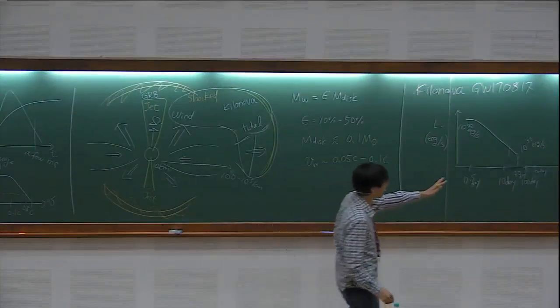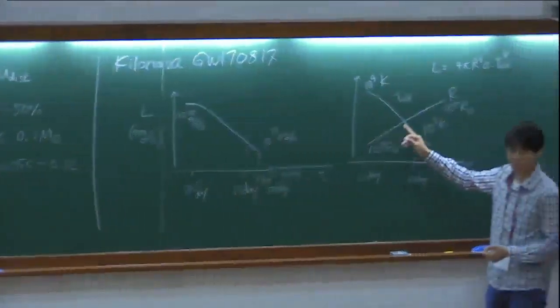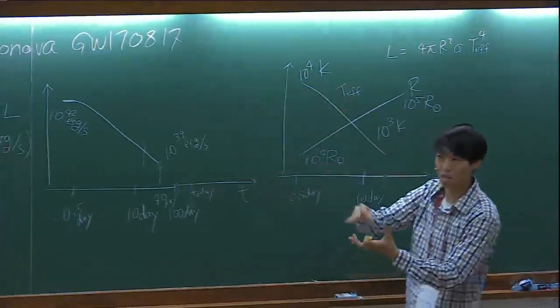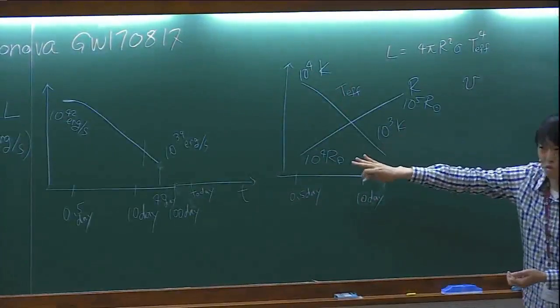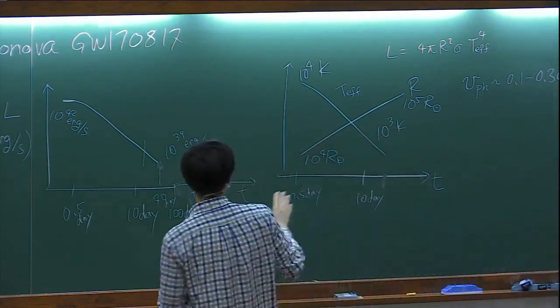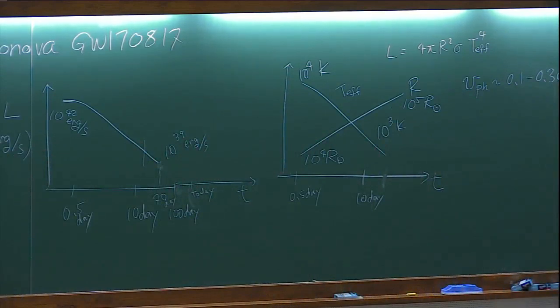Now from this, you definitely see some expansion. So this is not like a cloud around the neutron star. This is expanding, so it's something ejected from the system, and the photospheric velocity is about, let's say, 0.1 to 0.3 C. So this is the observation, and it sort of agrees with the picture that we had here.